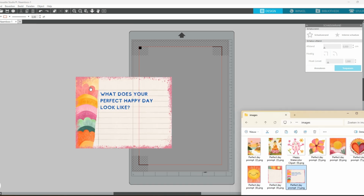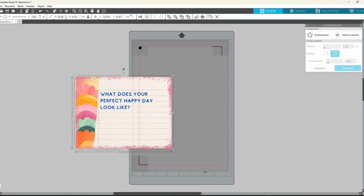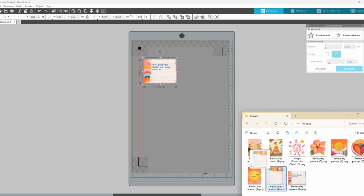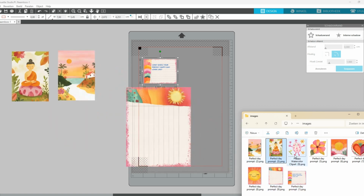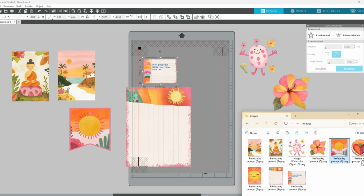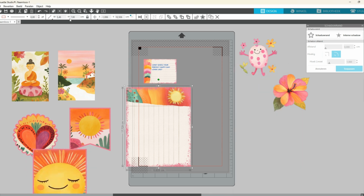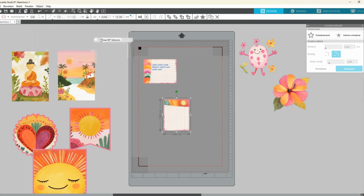This prompt is all about imagining a day filled with positivity, sunshine, and everything that makes you feel good. Whether you're someone who loves spending time with family, enjoying nature, or simply having a moment to yourself, this is your chance to create the happiest version of your perfect day on paper.